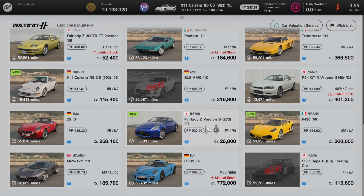Hello everyone, and welcome to another edition of All About the Cars of Gran Turismo 7. In this video, we're going to learn all about the 2007 Nissan Fairlady Z version S Z33.